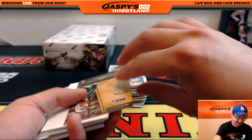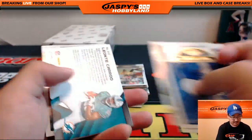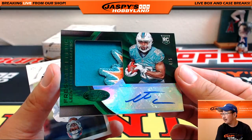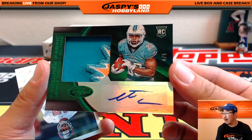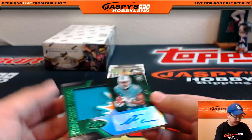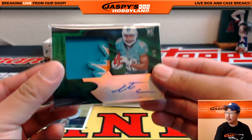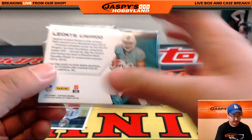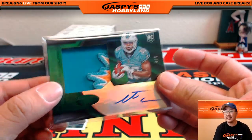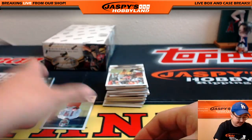Danny Dalton. And Russell Wilson? No, I thought that was an autograph. That psyched me out. And Leonte Carew. Wow, 4 out of 5, look at that patch. Piece of the Dolphins logo right there. Freshman fabric, on a really thick cardstock as well. Who has the Miami Dolphins? Robbie Mack. Robbie Mack got on board the Big Hit Express and gets to pull the train whistle. All aboard! Whoop whoop! Nice hit.